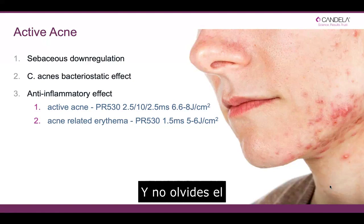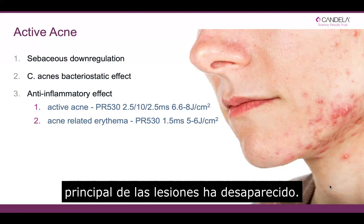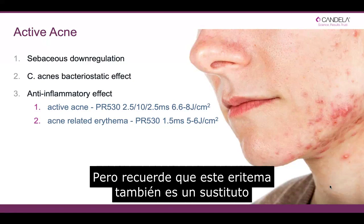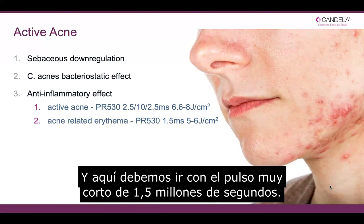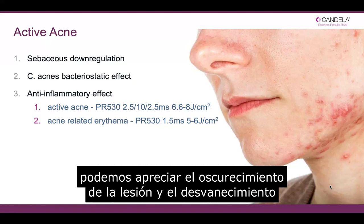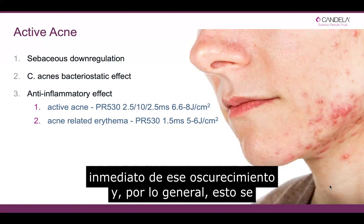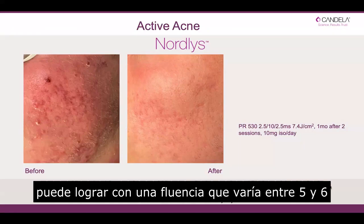And please don't forget the acne-related erythema, the erythema that is left after the main inflammatory part of the lesions is gone. But please remember that this erythema is a surrogate of inflammatory activity too. And here we should go with a very short pulse of 1.5 milliseconds. Our endpoint is a purpuric one where we can appreciate the darkening of the lesion and immediate fade out of that darkening. And usually this is achievable with fluences ranging between 5 to 6 joules.